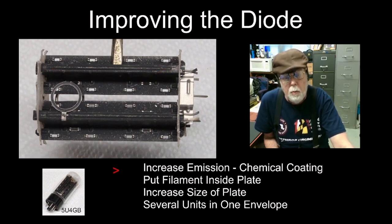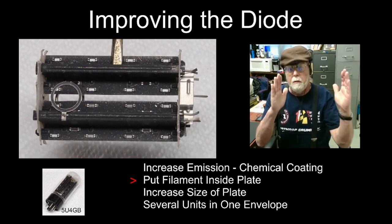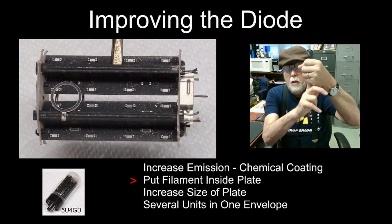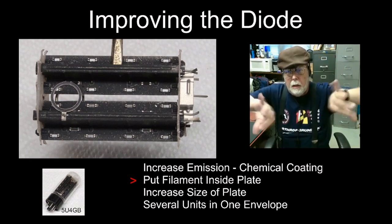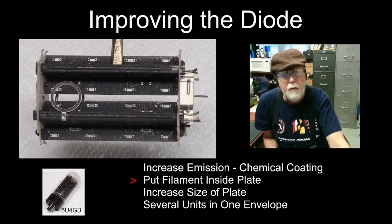So one thing you could do is put the filament inside the plate. I mean, Edison just had this piece of metal and then you had the filament. But it makes more sense to put the cathode inside and the plate around it. Then the electrons can come out in all directions. It doesn't have to be round. Here they have a couple of pieces of metal. If you look at how fascinating how they made these, couple of pieces of metal with a crimp in them, and then they staple them together or crimp them together. You can actually see the crimps here.